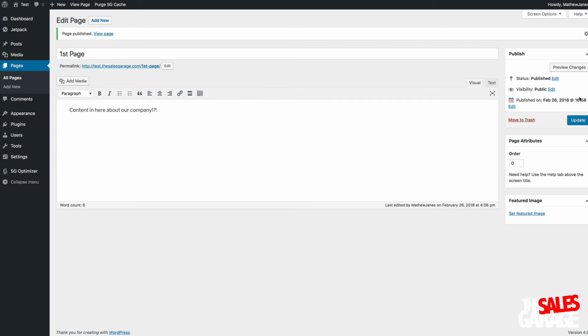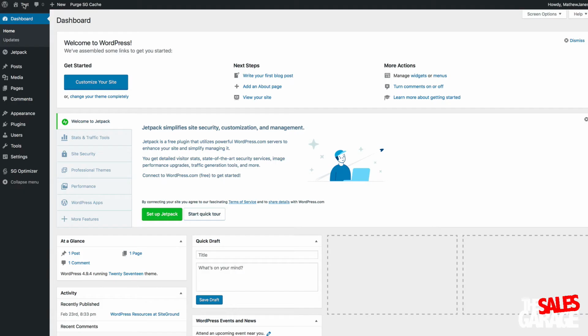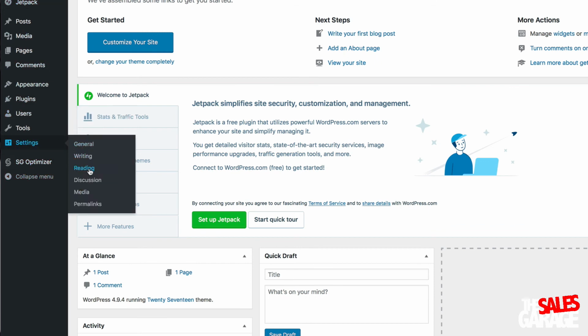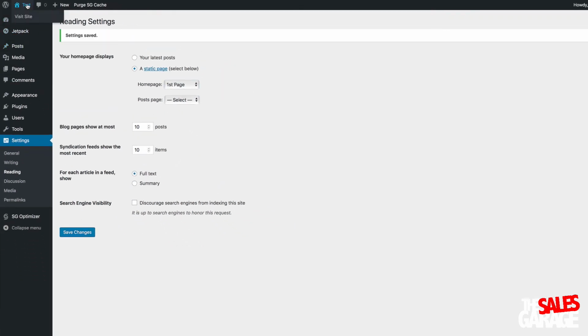And most people, when they are brand new, I hate to say, they go over here and they look, and it's like, well, where'd that go? It's not there. Well, it's because you haven't told WordPress where to go yet, what that first page is going to look like. So here's down to settings. We go down to reading, and we want to go down to where it says your home page to display a static page or a home page. And let's make that our first page. So we'll save that.